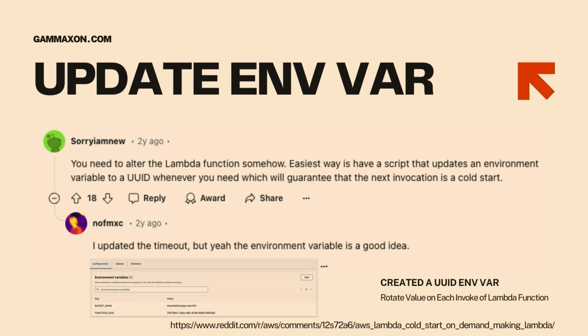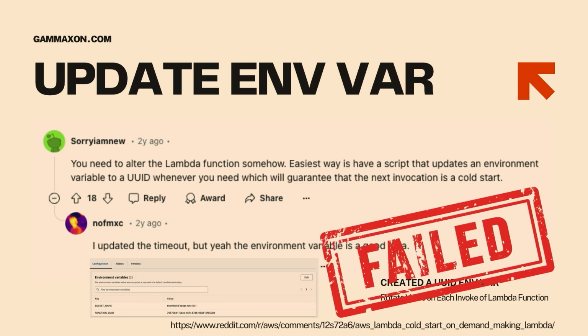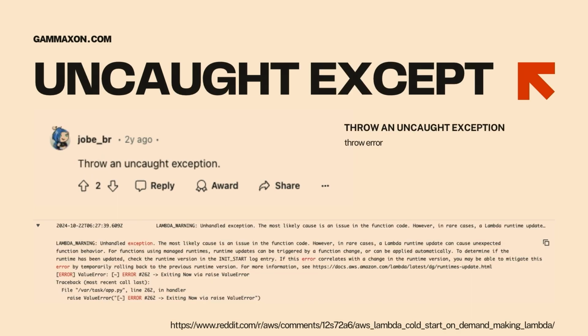I tried this. I created an environment variable, function UID, at the bottom, and I rotated it every single time. And that doesn't work either. So that was a disappointment. That was a fail. I don't know if the service has changed in the last 2 years, or I just didn't implement it correctly. But yeah, that didn't do anything.